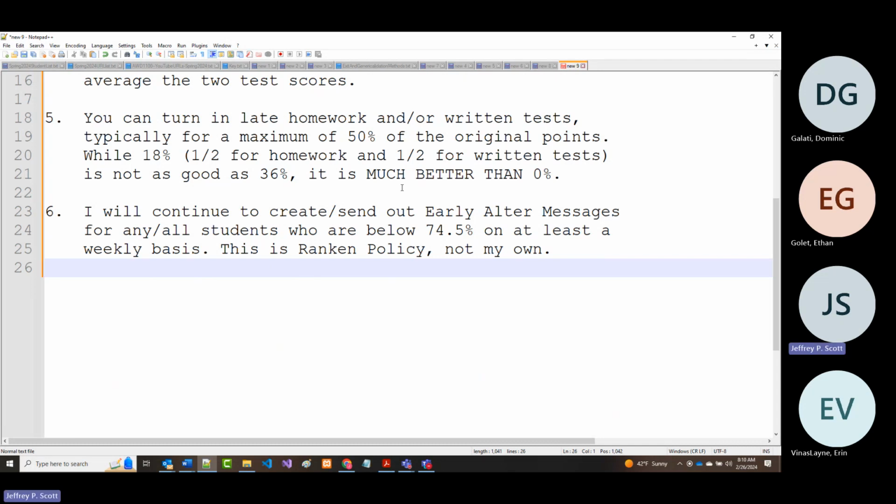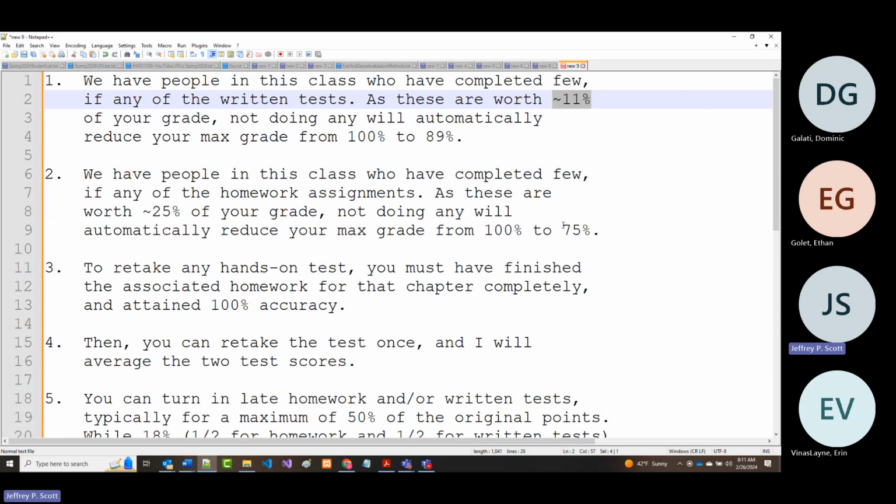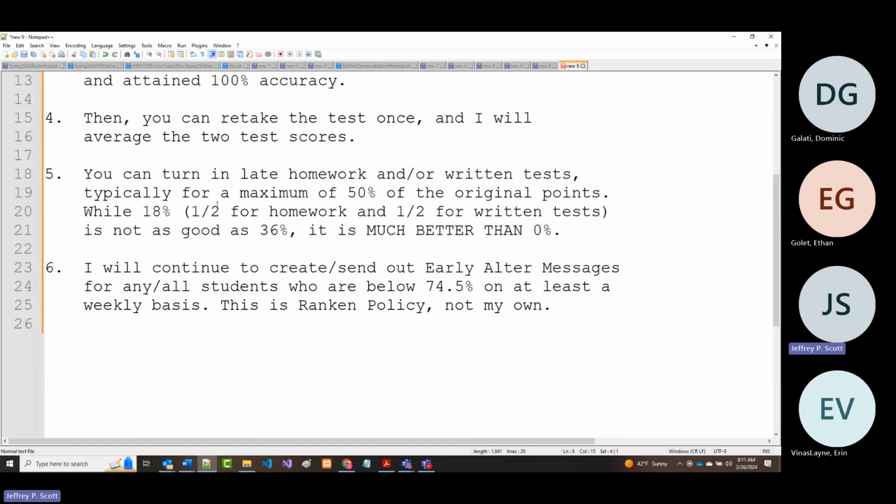Finally, last two things here. You can turn in late homework or late tests. If you have not done the homework for chapters 1 to 3, you can still turn it in. I'll give you 50% of what it was originally worth. But as it says right here, between these two things, 11% and 25%, that's 36%. And it's a heck of a lot better out of that 36% to get 18% of it than it is to get 0% of it, because with 0%, you can't pass the class.